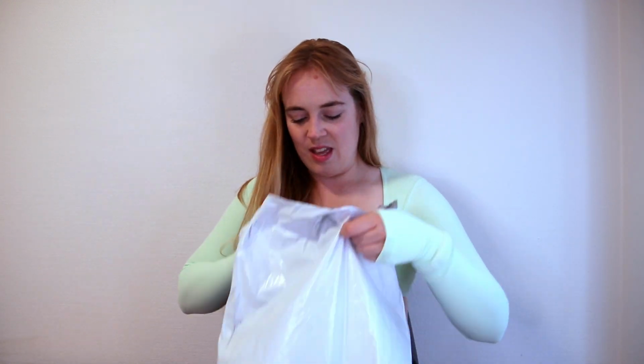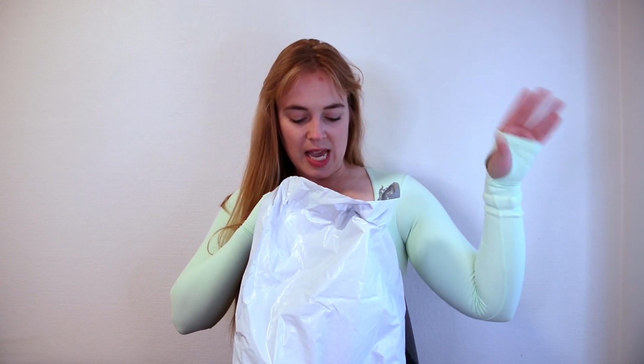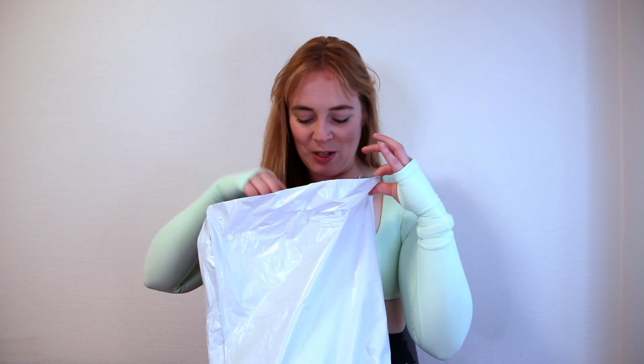So, anyway, we got the package here. Let me just rip it open. This is also from the recent Juicy Collection, because this top they did send me. And then, of course, there were a few things I kind of wanted to order for myself, so that's what I ordered for myself.